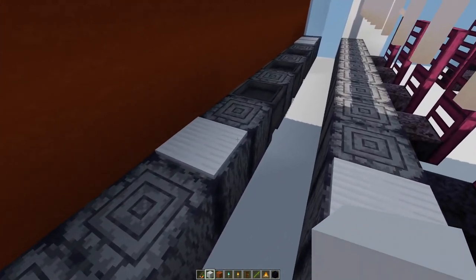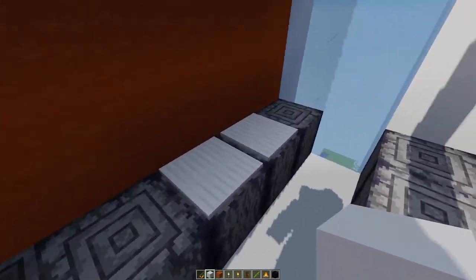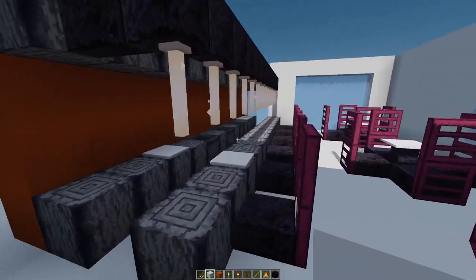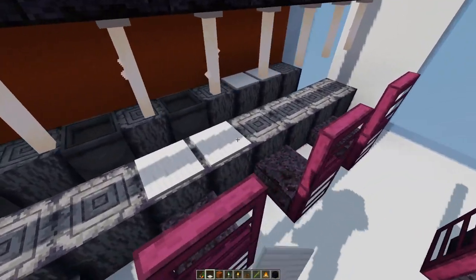Then along here, I did an entire row of basalt blocks. I did 4. And then I did a cauldron, 1 and a cauldron, 1 and a cauldron, and then 4 more blocks like that. So we kind of have some sinks. This is an entire row, 1 block away, of basalt blocks. And then I just did a pressure plate or two to be like little plates or whatever.